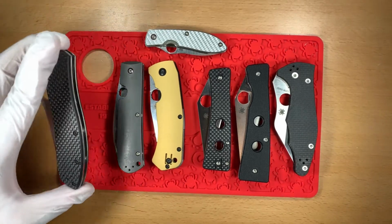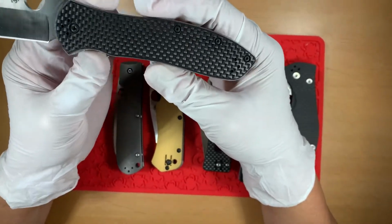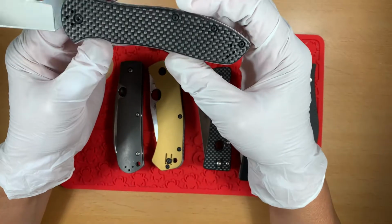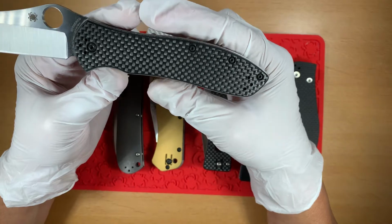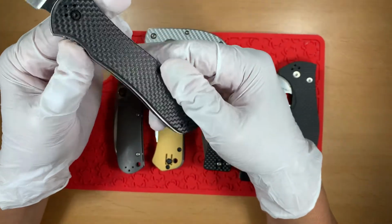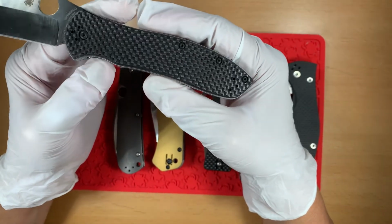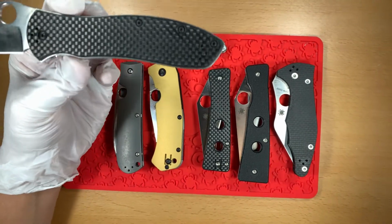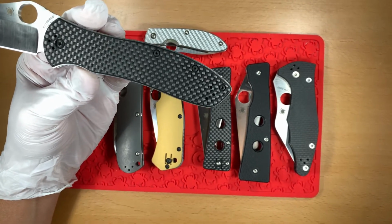Moving on to the Galil Bradley 2. I've got a surprise for all you guys out there, and I'm also kind of depressed about it. I ordered the Galil Bradley 1, so that knife is going to be coming someday. I say someday because I saw the knife on eBay, and I didn't realize the knife was coming from Russia. I ordered the knife 2.5 weeks ago. It still has not left Russia.